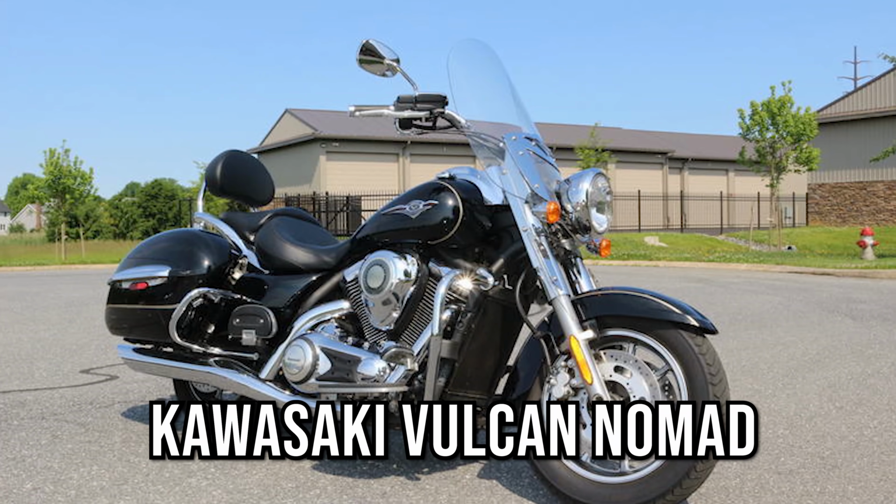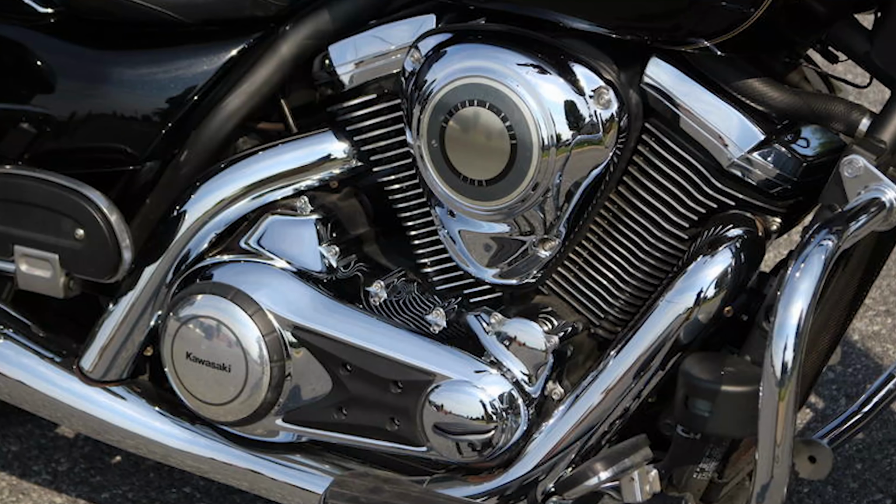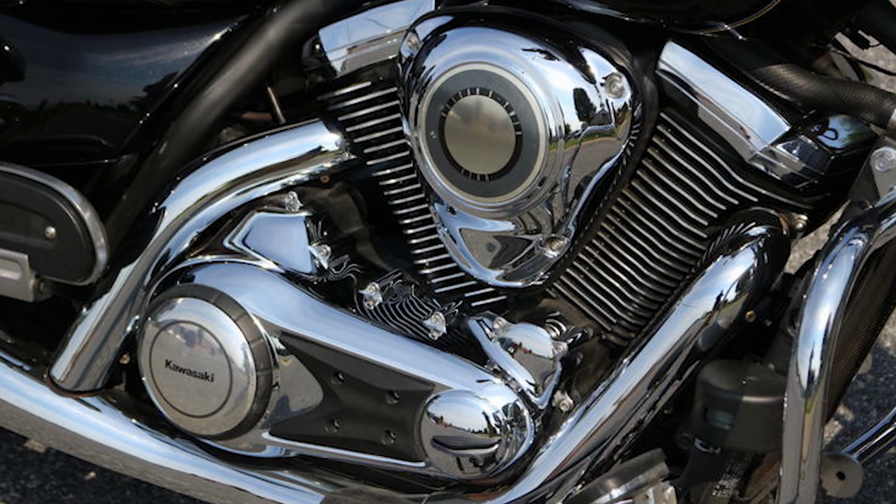Number 4 is the Kawasaki NOMAD. Now you can get this. You can go pretty new in years for these things. We have a 2009 Kawasaki NOMAD with a 1700cc motor. The NOMAD would be the equivalent of like the Road King of the Kawasaki VULCAN line. 1700 cc's, big power. So you've got a windshield and then you've got saddlebags. Beautiful bikes, plenty of power, very nimble, and extremely reliable. It's really hard to go wrong with a Kawasaki NOMAD.